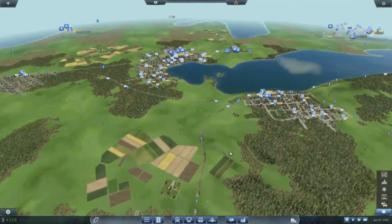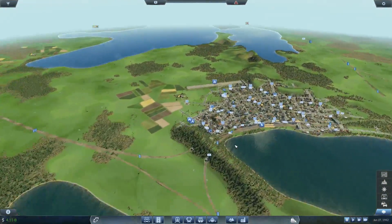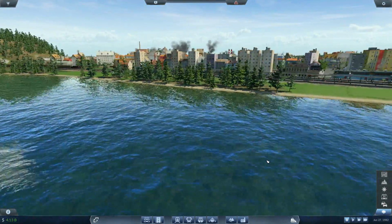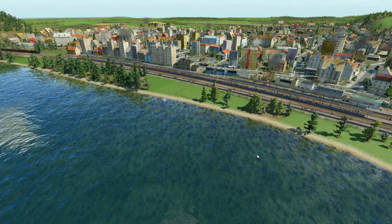I need to get a really nice picture here. I want to get a really nice picture. Let's have a look. Does that look fairly good? I think that looks fairly good. Something like that, maybe. I don't know.